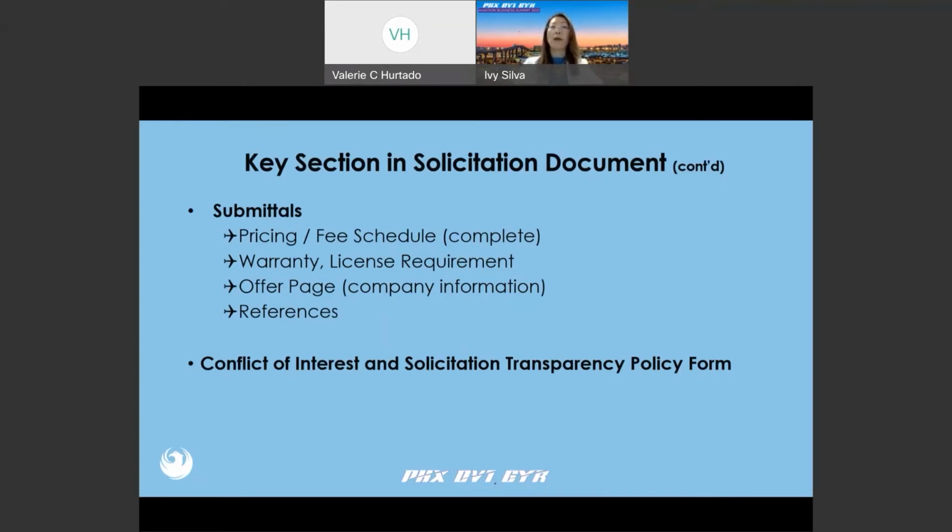How do we go about it? Who do we call? Things like that. As far as license requirement, in certain types of solicitation, we will require vendors to carry some unique licenses. If we do require that in the solicitation document, definitely we would like you to share with us some of the license relevant information, your license number and where this license is from, things like that.